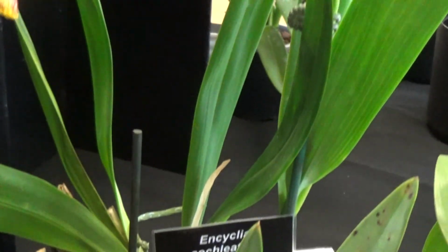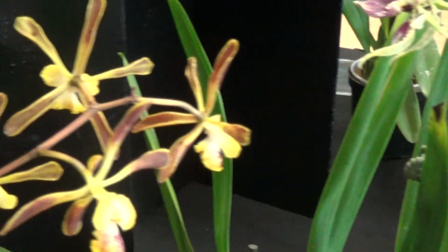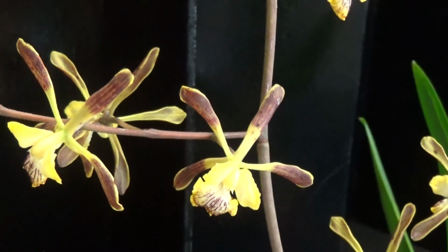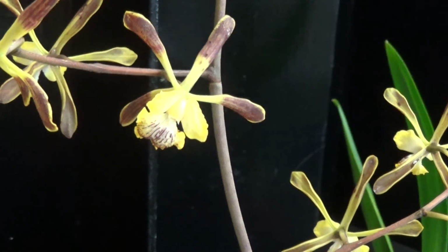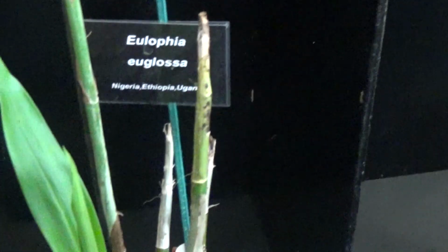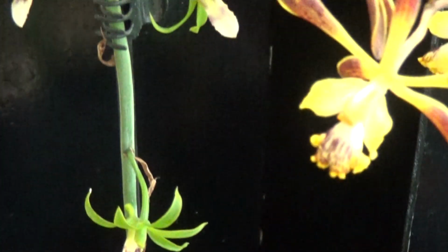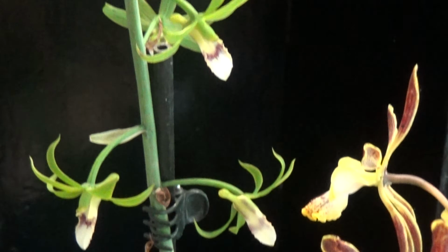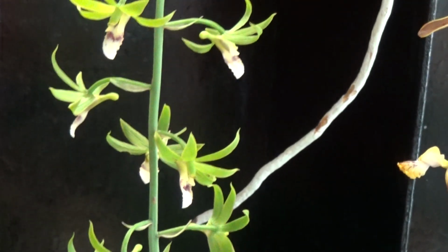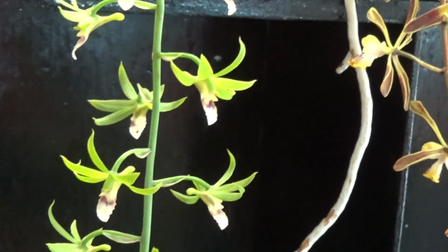But as I say, that's why we do that, because there's quite a few societies in there that put on the floral displays. Then there's Eulophia, Euloglossa. Sorry if I get the names wrong, but I haven't got my glasses on.